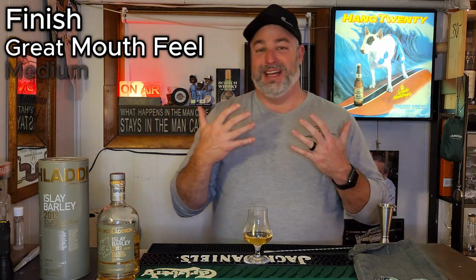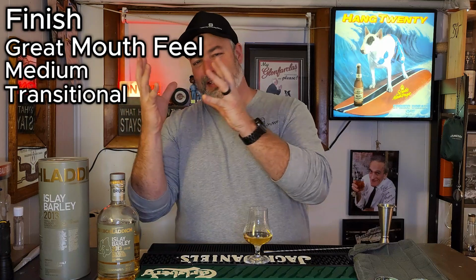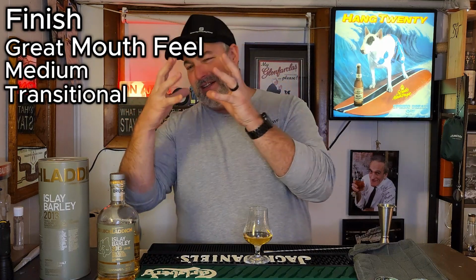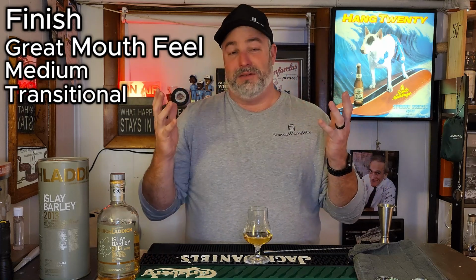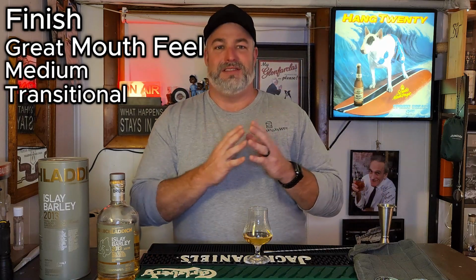Medium finish, and it's got some good transitions there from those sweet, kind of sweet meat notes in the middle into the apples and honey, into this nice trailing spice. Nothing overbearing, nothing that really hits you hard, but it does have a nice transition. It's medium to long, I'll say, but very nice.